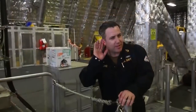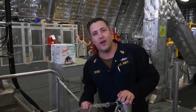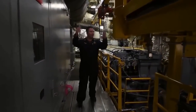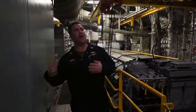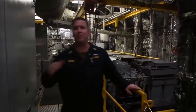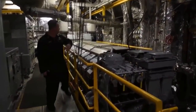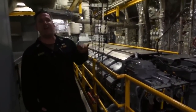And if you can listen real closely, you can hear the sound of the most beautiful thing in the world. Sounds like streamlined butterfly. Those are our diesel engines online. Let's take a look. If you walk this way, right down here, you got our diesel generator, which is generating the power that's giving us the electricity that we need when we're afloat at sea. And right over here, this is our diesel engine. This is what gets us up to 40 plus knots.